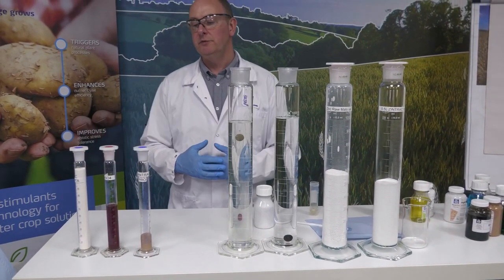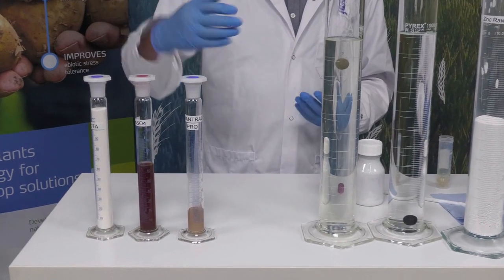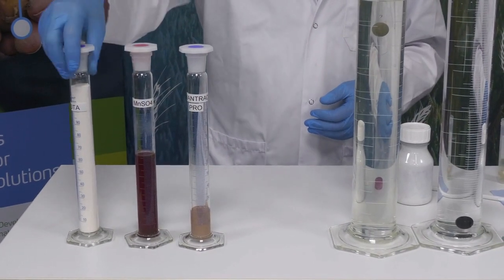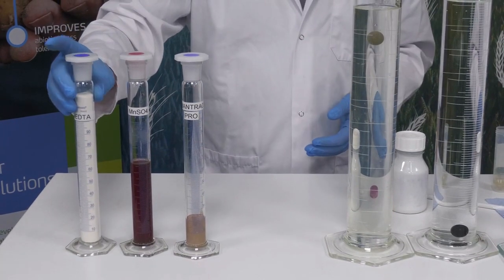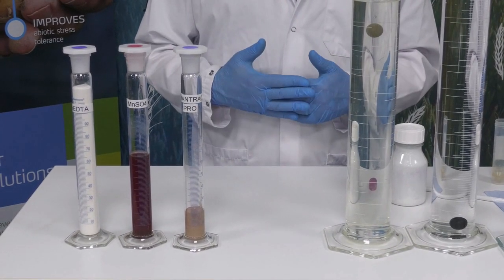These 3 tubes contain 3 different types of manganese formulation. So we have Mantrac Pro, our suspension concentrate formulation. We have a solution type liquid based on manganese sulfate, and then we have a chelate powder, manganese EDTA powder. And each of the 3 tubes contains the same amount of elemental manganese. We have 10 grams of manganese in each tube.